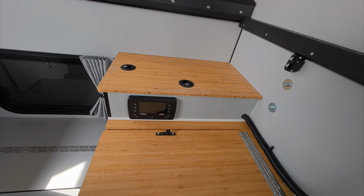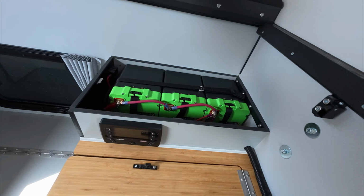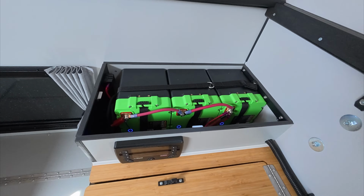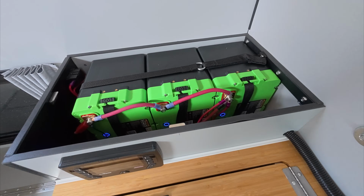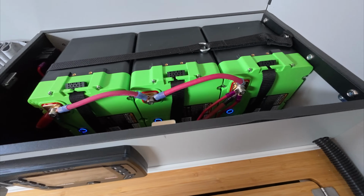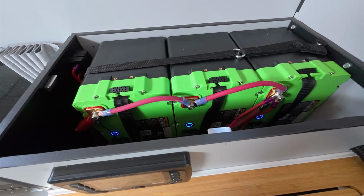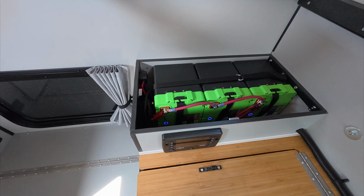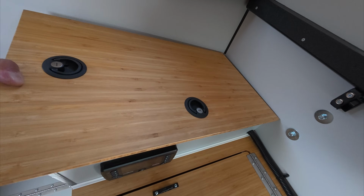And directly above it, we have a little lid that comes off. And underneath, we show the 3 Expion 360 lithium iron phosphate batteries. They are 132 amp hours each, giving us 396 amp hours of battery, which is quite a bit for a system like this.